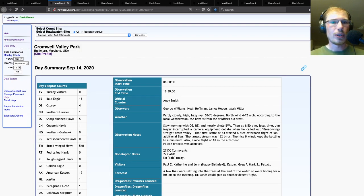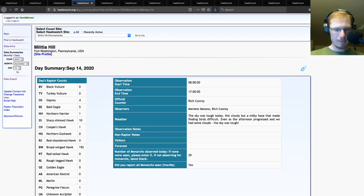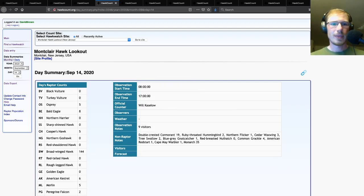If I jump to Cromwell Valley Park in Maryland, who actually usually get birds after us, but today they got a lot more than us, 540. Good total for them. Militia Hill in southeastern Pennsylvania, down near Philadelphia, 192. Again, they got their first good flight of the season, and it'll probably continue tomorrow. We go farther north to Montclair, New Jersey, about 150 broadwings. First good flight for them.